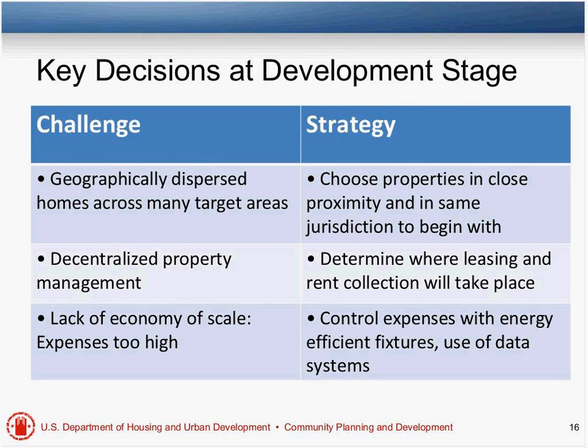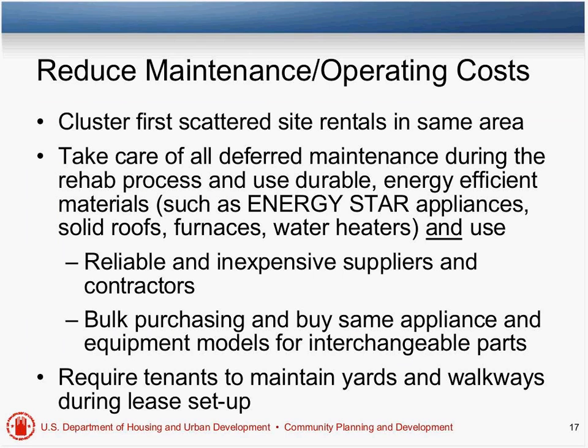And as Bill mentioned, having good data management, obviously when you're up in the number of units, they're hard to keep track of. You need some good software. So reducing these maintenance and operating costs, again, we're assuming you're able to shape the project well. Let's try to have them all in the same area, as we mentioned. Take care of all deferred maintenance through the rehab process and use energy efficient materials to keep, in this case, mostly your tenant costs down.